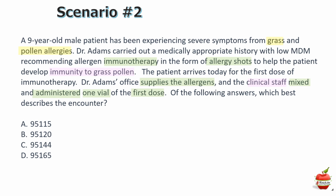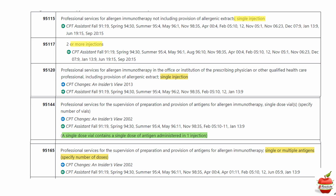Now what I'd like to do is show you my chunking. Just like I did for testing, I like to visit the chunk, it really helps. All right, so the answers involve 95115, and this is the code for professional services for allergy immunotherapy. And this does not include the provisioning, that's the supply of the allergen extract. So if they don't supply it, they're not mixing it. This is only the injection code for the doctor or QHP.